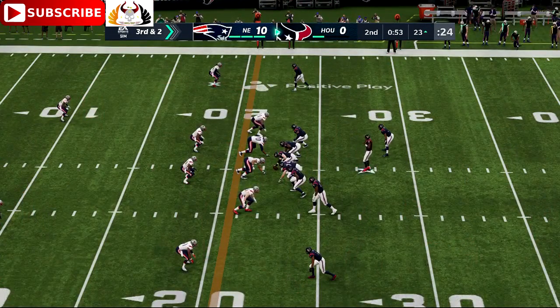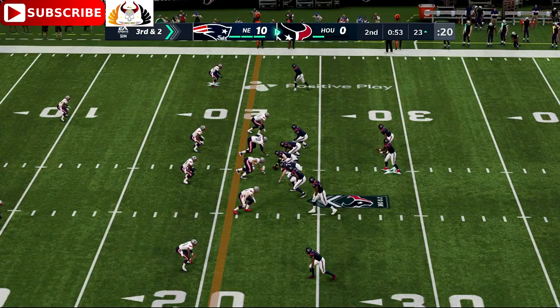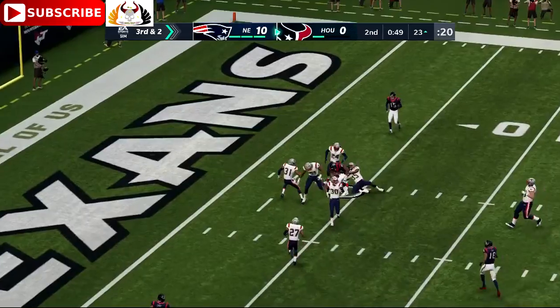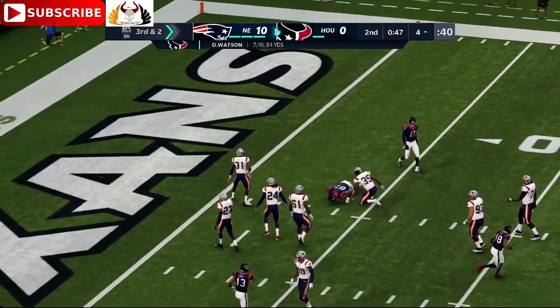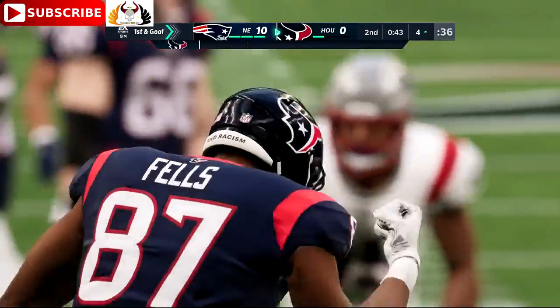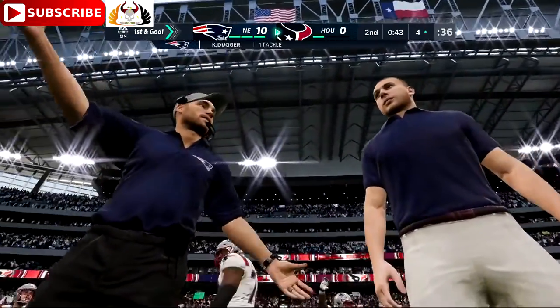Trying to keep the drive going here. This is play number 7 on 3rd and 2. Operating from the gun, Watson finding Fells, complete. And all the way down inside the 5 to the 4. They're able to convert on 3rd down, and that sets up a 1st and goal.